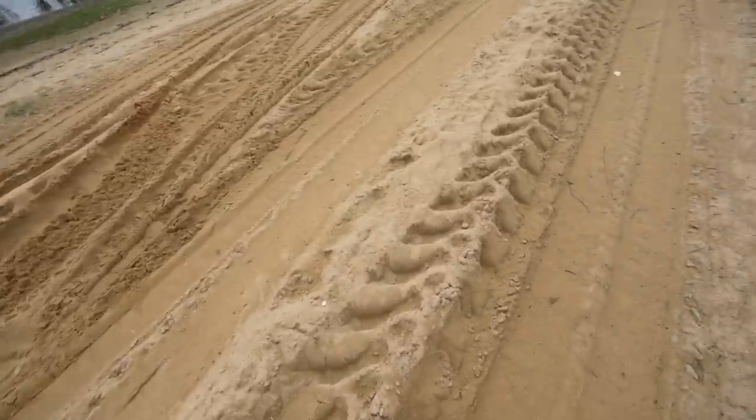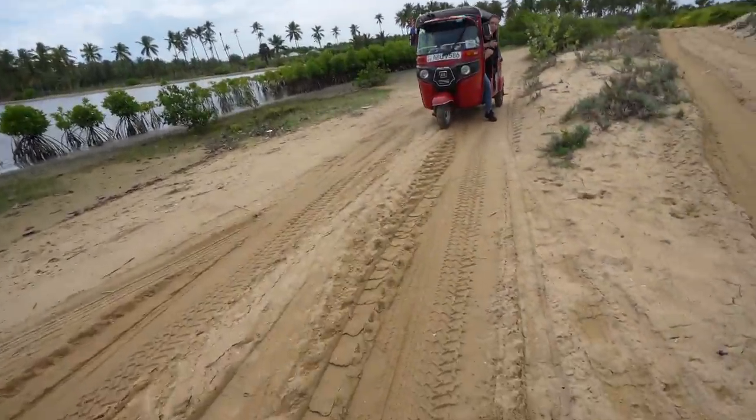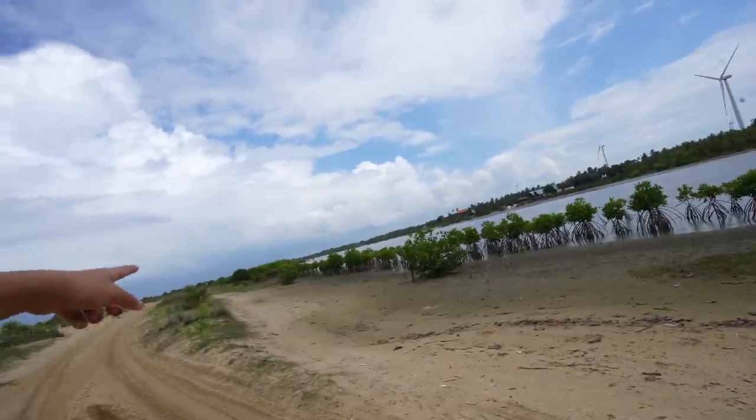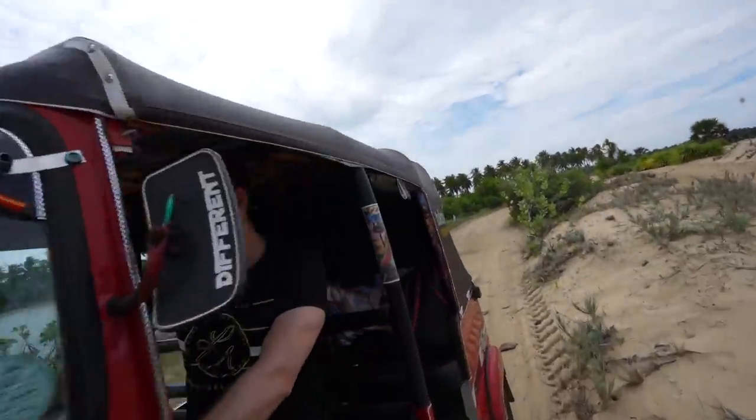As you can see, there's a train track that's especially for the big trucks. We can go this way? Yeah, no problem. You sure? Yeah. All right. Don't take the four-wheel drive track in the tuk-tuk.